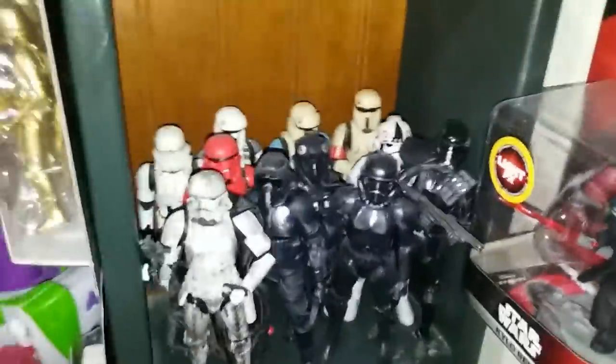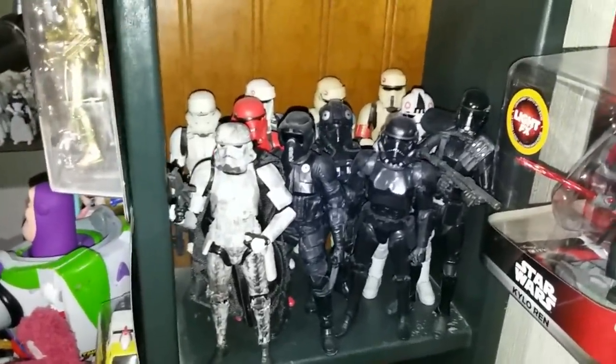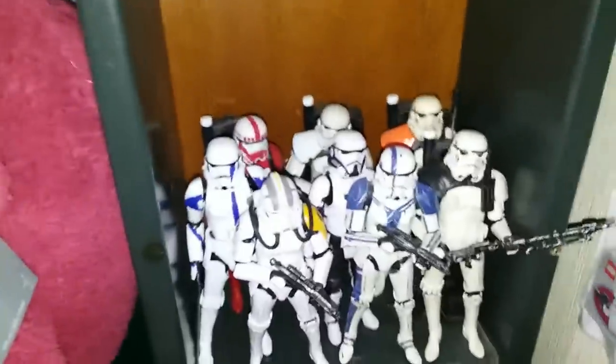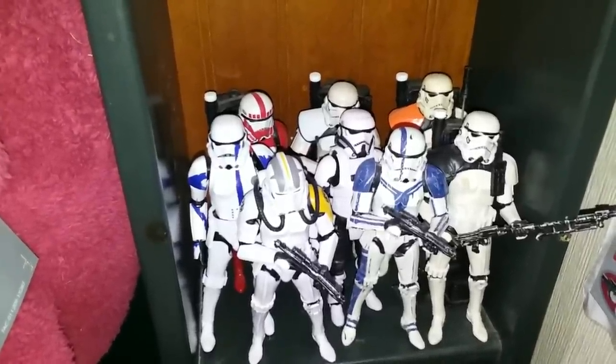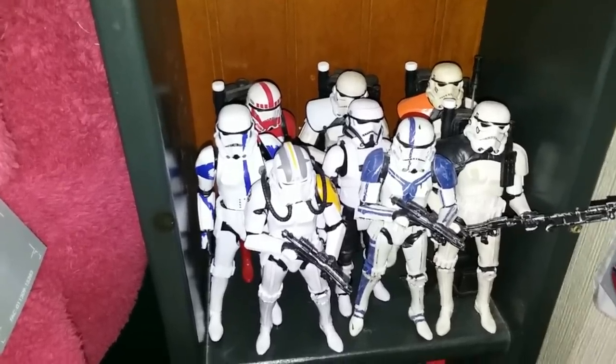Then going down, we have some more Troopers. I couldn't get rid of these, but I really don't need them. I don't need all those Shoretroopers and everything. But I didn't want to get rid of them. And here's some of my favorites, the Sand Troopers. My custom Stormtrooper Commander. I will get the real one, but I'm just going to leave it carded. Then the custom black Kiwi made me, Shock Trooper, Sand Trooper, Jet Trooper.